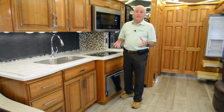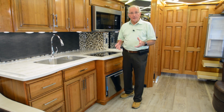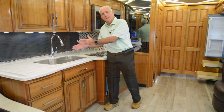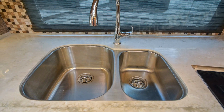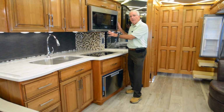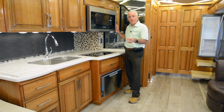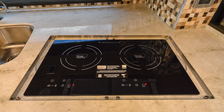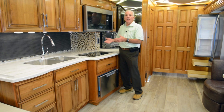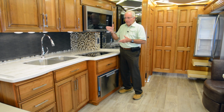The galley on this Mountain Aire offers plenty of culinary creativity. Starts with an upgrade with the King Air solid surface countertops. Inset, you've got a pair of deep stainless steel sinks and a gooseneck faucet. Built into our cabinetry is a microwave convection oven for all your baking and roasting needs, and below it, a true induction dual burner cooktop, which is portable, so you can take it outside should you want to grill steaks and not have smoke and grease inside the cab.